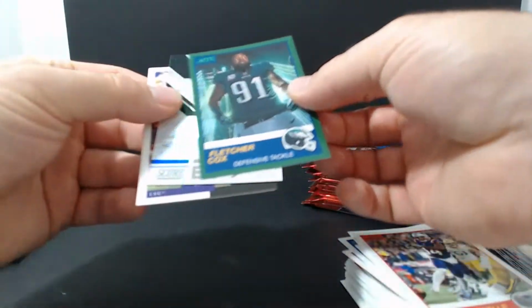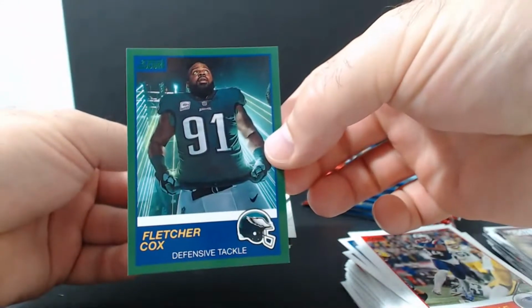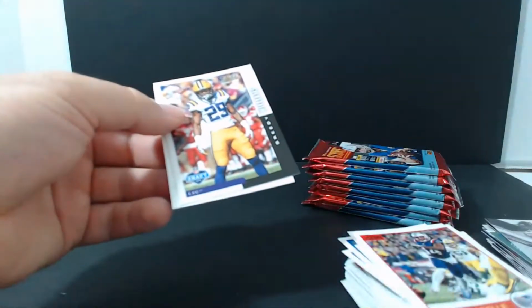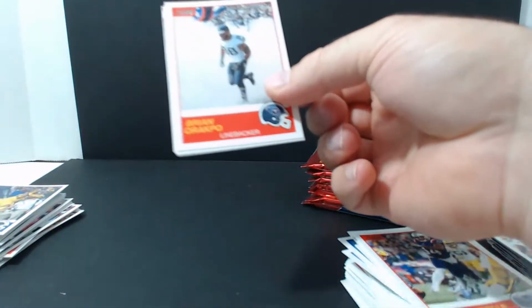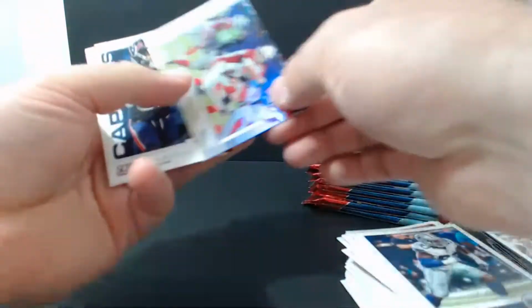Here's a green parallel, Fletcher Cox. Exclusive green parallel. It's not really that exciting. It's also just Fletcher Cox. Khalil Mack, Greedy Williams, and our rookies are Jeffery Simmons, Quinnen Williams, and Miles Sanders. This is the kind of box I have around in case I feel the need to just rip something. I'm not really expecting a ton of cards out of it, but it gets me that when I'm jonesing for a rip, you know.